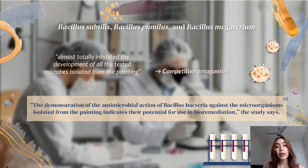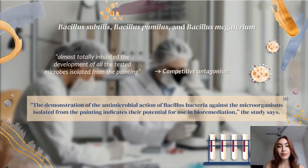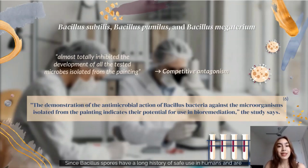As you can see in the quote below, the study says, the demonstration of the antimicrobial action of Bacillus bacteria against the microorganisms isolated from the painting indicates their potential for use in bioremediation. Well, it's not surprising since Bacillus spores have a long history of safe use in humans and are successfully utilized as antifungals in agriculture and as infection prevention agents in aquaculture and zootechnics. Now it takes strides in the field of cultural heritage conservation.